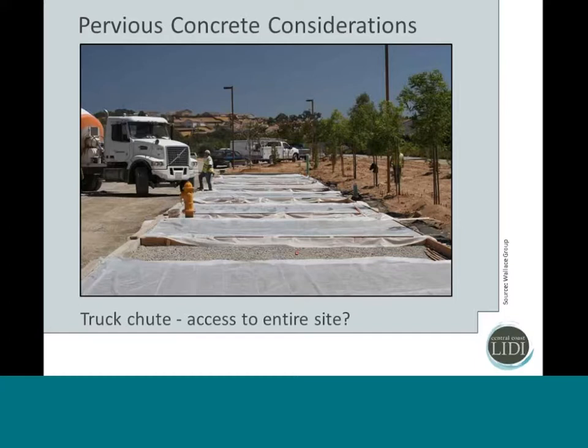Another consideration, particularly because you'll be placing this with the chute of your truck, is how are you going to maneuver your truck around the site? You may end up with some very tight turning points, and this also needs to be outlined in the execution plan, in terms of how you are going to quickly and efficiently move your truck from one panel to another.